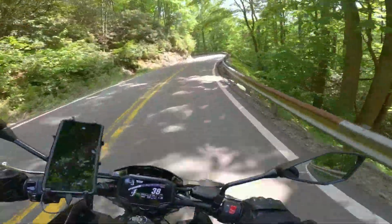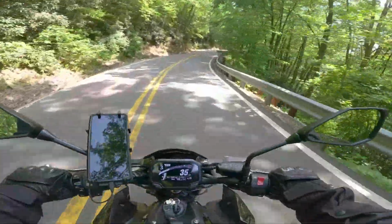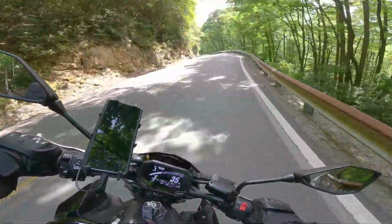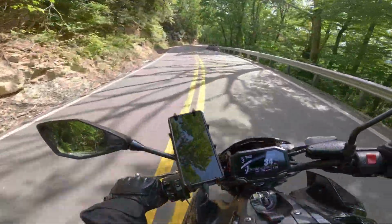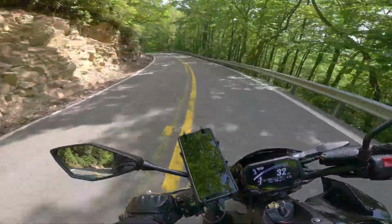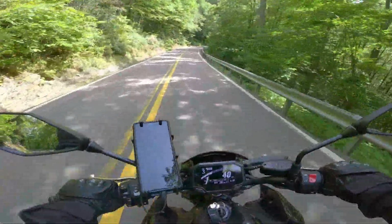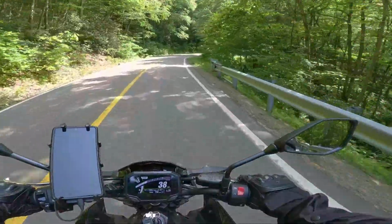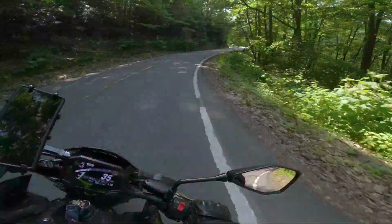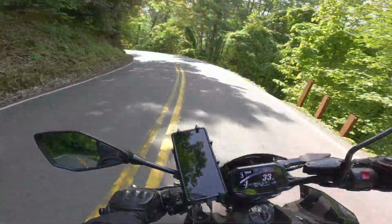Guardrail is really low to the ground. Drops off pretty far there. Camera probably doesn't pick it up very well. Somebody's ripped the guardrail off of that.